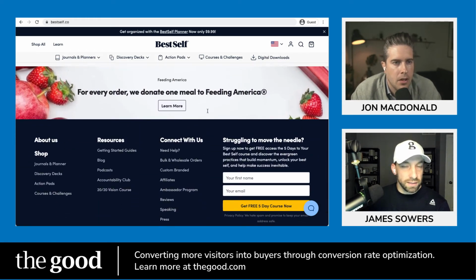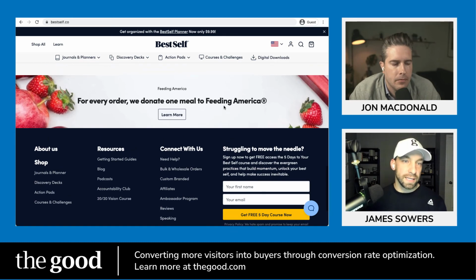Cool. So let's get down into this. I don't know what to call this area. I always call it a kicker box. It's at the bottom of the page, but right before the footer. This looks like they have a campaign going on right now where they have a profit sharing or a donation made for every purchase to Feeding America.